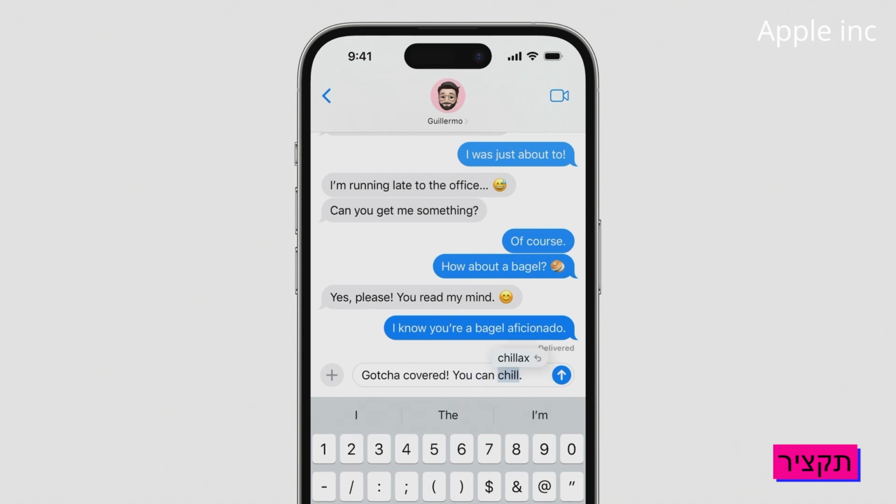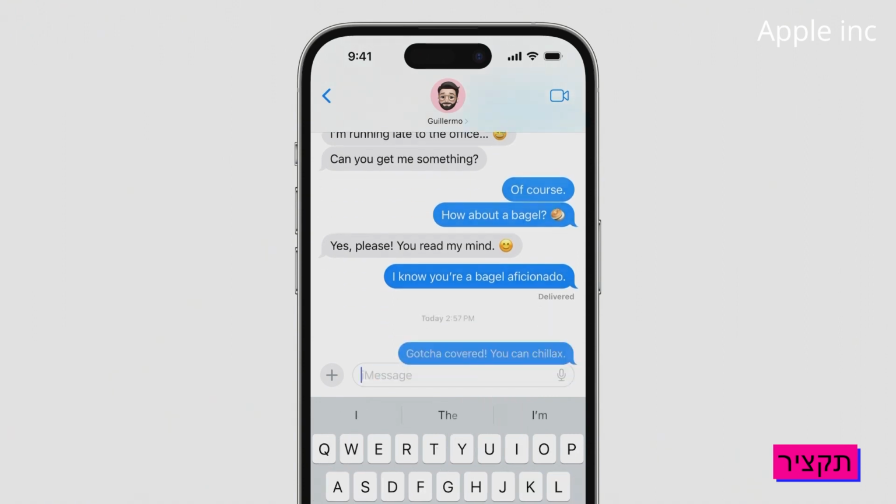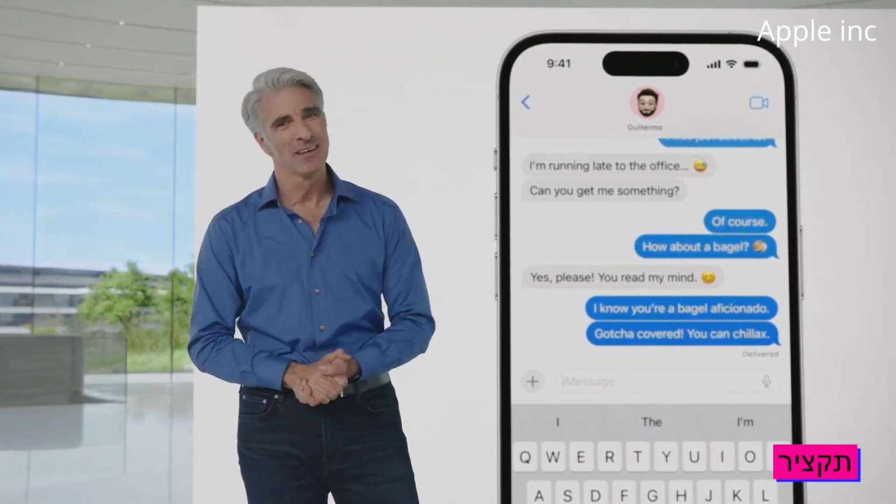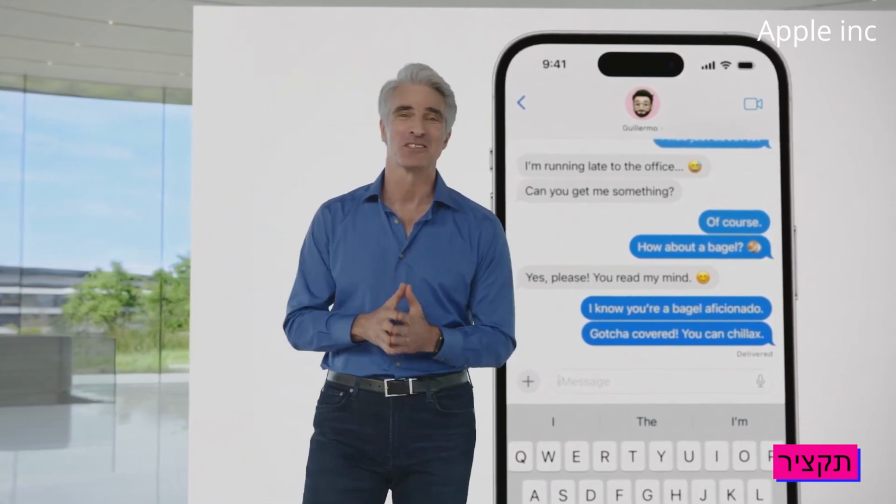If an autocorrection isn't quite what you wanted, tapping the underlined word shows what you originally typed with the option to quickly revert back to it. And in those moments where you just want to type a ducking word, well, the keyboard will learn it too.